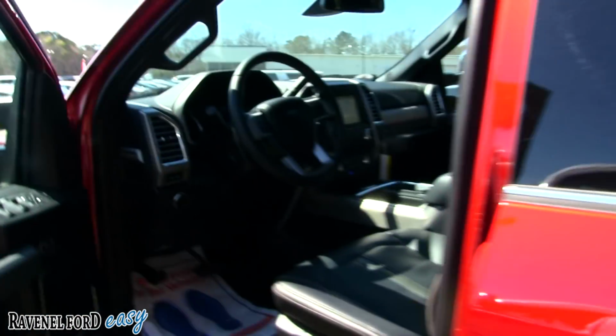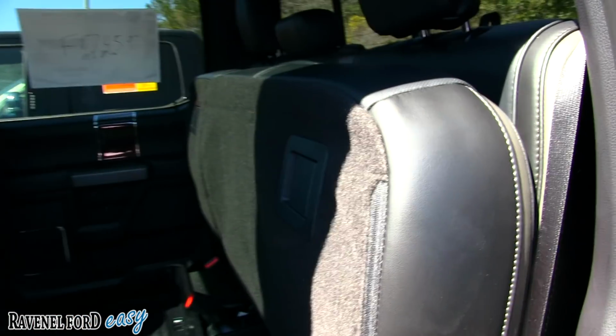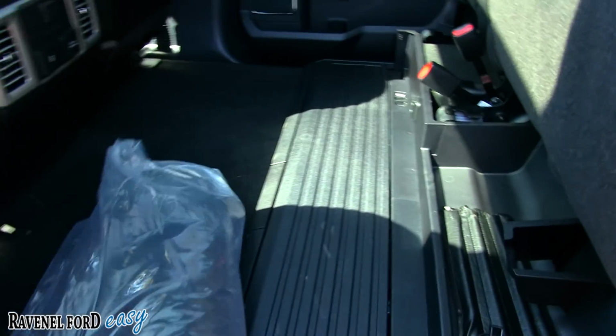What a beautiful truck. And this really is an in-depth review, folks. So I hope you're enjoying it. Another thing you can do on all your trucks is you can take those back seats and fold them up just like that. Okay? We're going to stick these mats down here for a minute.